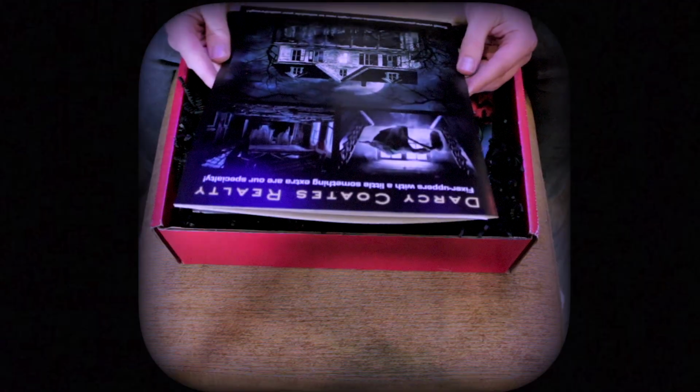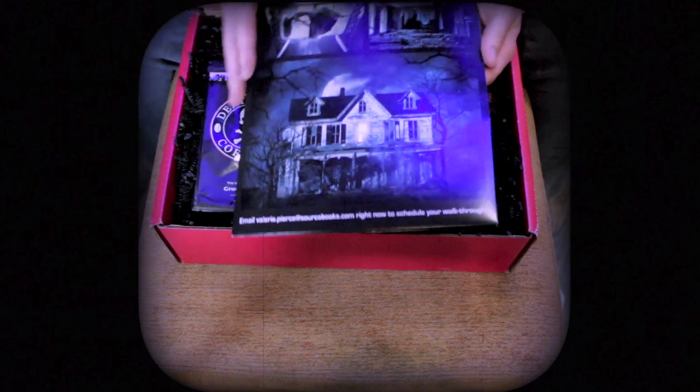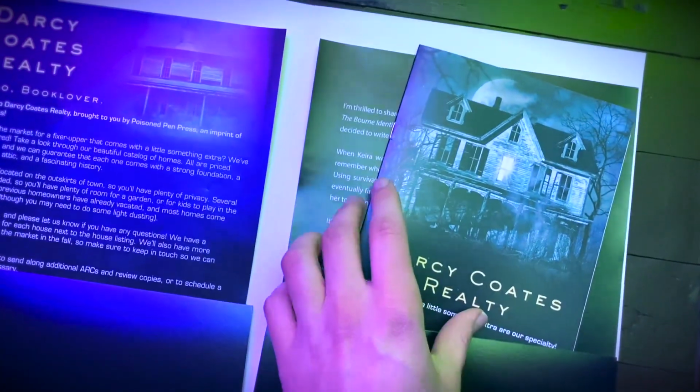This is actually the first promotional package I've ever gotten. Of course, I've received many books for review and big boxes of books for review, but I've never had something quite this official. So this says Darcy Coates Realty, fixer-uppers with a little something extra. Very, very cool. By the little something extra, I'm guessing that means ghosts. This is so cool.